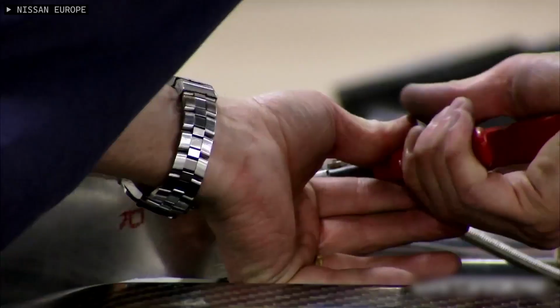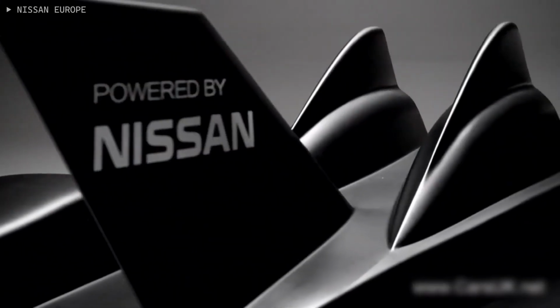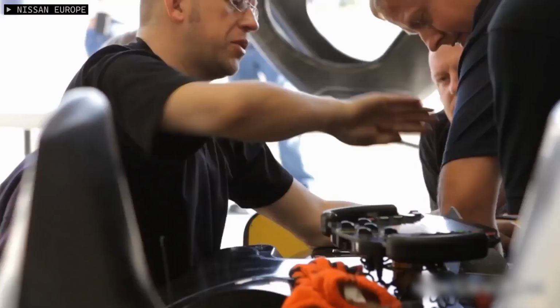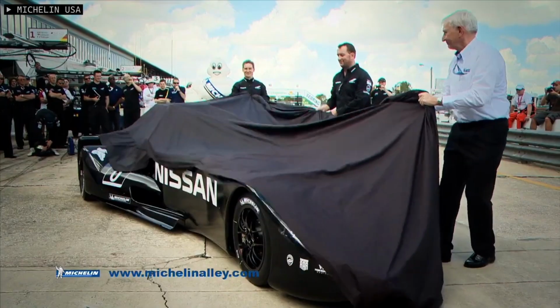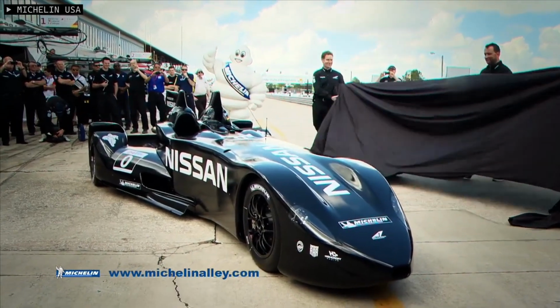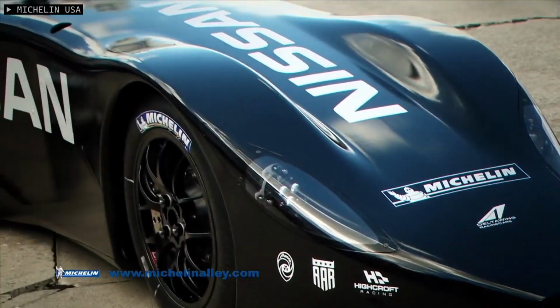A brand new chassis was built to meet Le Mans specs, and Nissan came on board as engine supplier, with a turbocharged 4-cylinder said to be somewhat derived from the Nissan Juke. Yes, that Juke. After months of preparation, the car was finally ready. It was time to find out whether the DeltaWing would deliver on its radical promise or fail spectacularly.